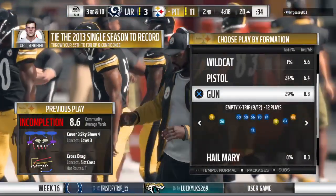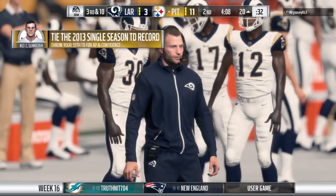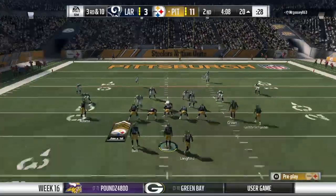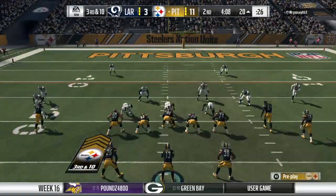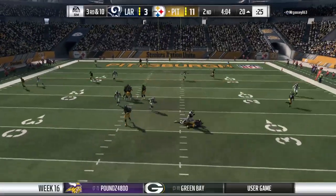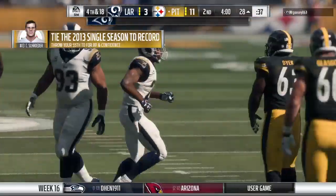3rd down here. This drive, which was going so smoothly, all of a sudden it's a little bit of a roadblock here with 2 straight incompletions. Yeah, apparently this defense has had enough. Apparently they're saying no more. We're making a stand right here, right now. But it is 3rd and 10. They've got to get after him one more time. Nowhere to turn this time, and he goes down. Sacked back at the 29.